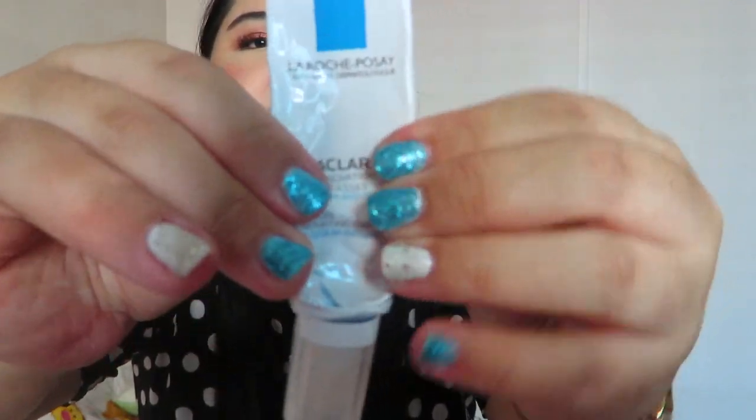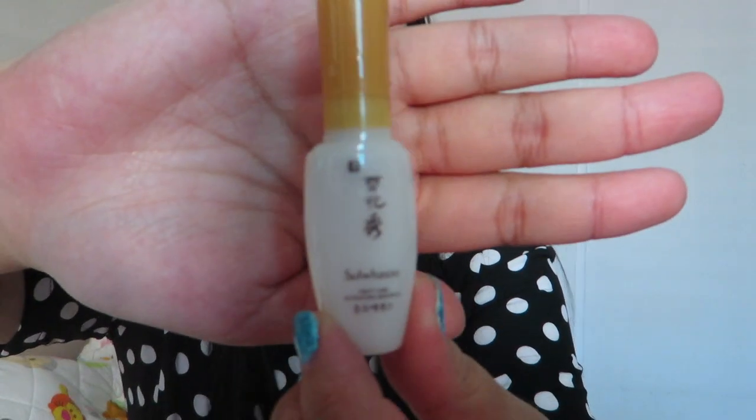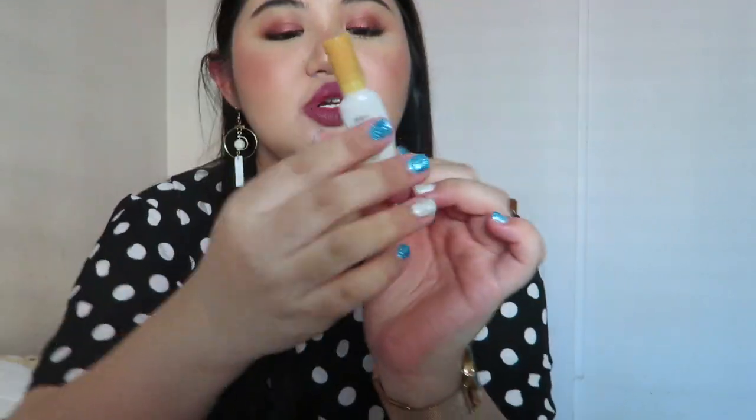I may or may not repurchase this in the future, but for now I don't really need that. I finished it. You see, I squeeze it clean as well. And I also finished up a very, very cute small sample size of the Suwasu First Care Activating Serum.